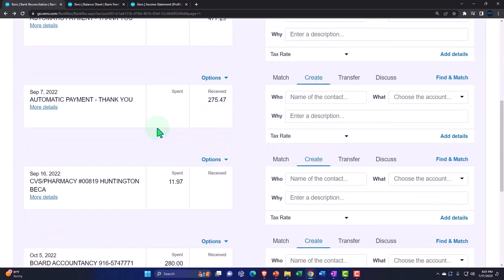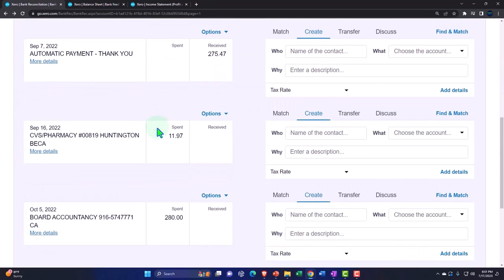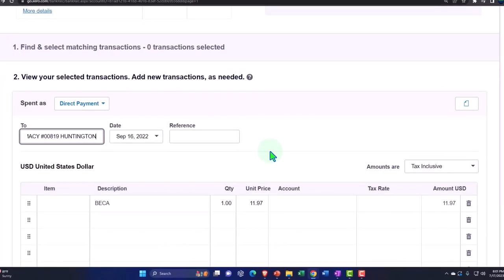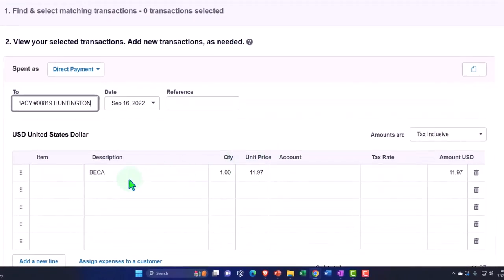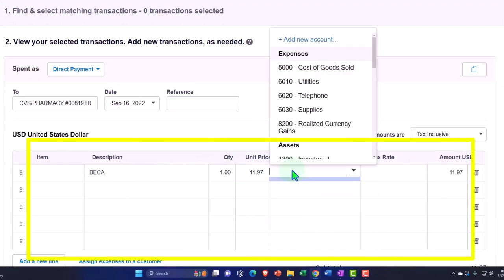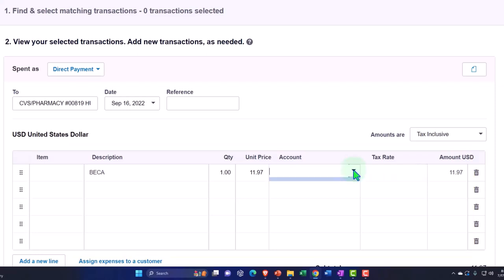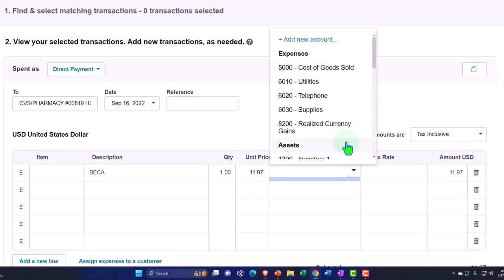So let's just keep on adding. So here's a CSV. Let's say this was for gas or something. So I'm going to say edit here, and I can say it was that, and then maybe this was for gas. All right, let's put it for auto and then gas. So here's where we have our option of, hold on, I don't have that. Let's think about it for a second.